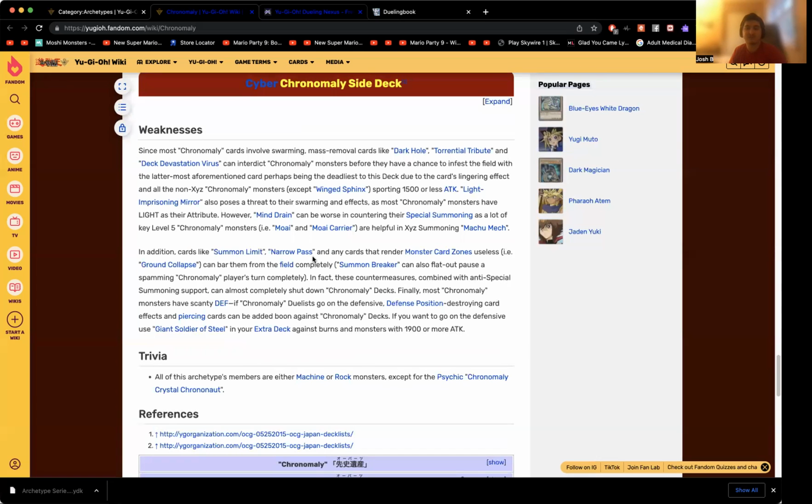Summon Breaker can also flat out pause the spamming Chronomaly player's turn completely. In fact, these countermeasures, combined with anti-special summoning support, can almost completely shut down Chronomaly decks. Finally, most Chronomaly monsters have skimpy defense points if Chronomaly duelists go on the defensive. Defense position, destroying card effects, and piercing cards can be added boons against Chronomaly decks. If you want to go on the defensive, use Giant Soldier of Steel in your extra deck against burns and monsters with 1900 or more attack points.